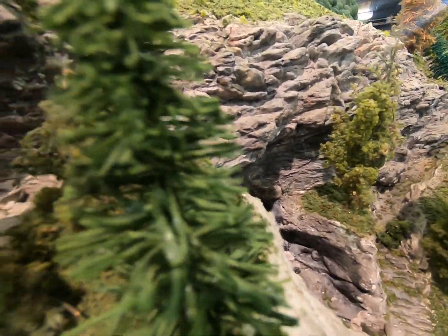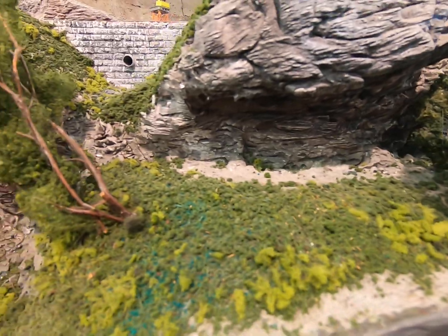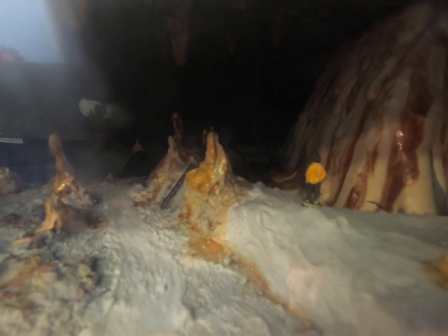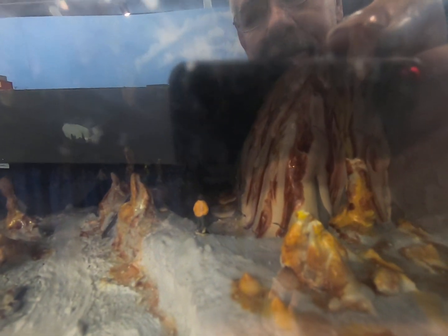Now we're going to go do a little bit of hiking here because in the fascia of the layout we've represented the caverns down here. As you can see in there, there's some tourists. I get a little reflection off this plexiglass. Sorry about that. Back in there, people looking at the fossils and such. Pretty cool. Neat little representation of really dark caverns down in there.